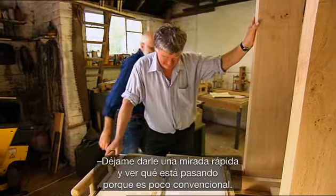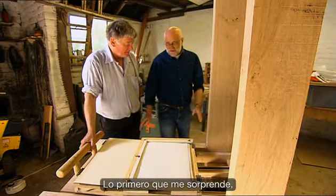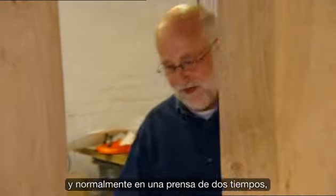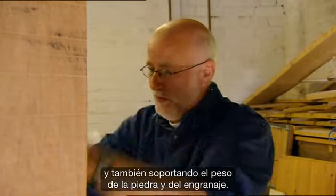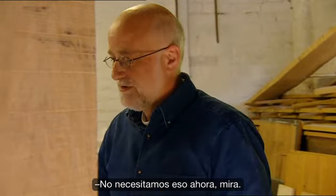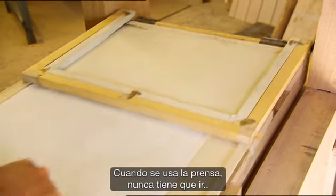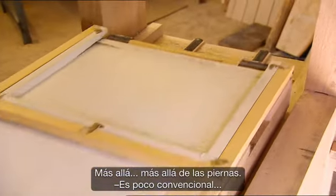Let me have a quick look and see what's actually going on here, because it is unconventional. Because the first thing that surprises me is that we've got all the weight and the framework here, and normally on a two-pull press you'd have actually a framework out here, which is making this more rigid, but also taking the weight of the stone and the gear. Look, don't need it, because you only need to go that far. It never has to go farther than that. When the press is in use, it never has to go beyond the cheeks. It is unconventional.